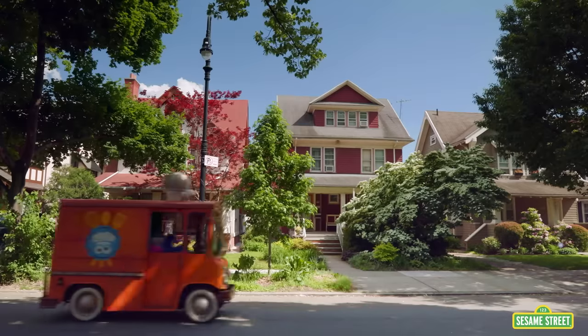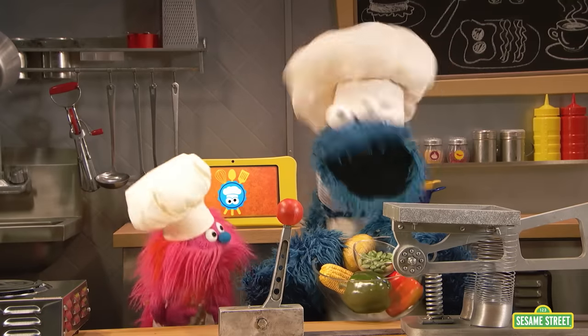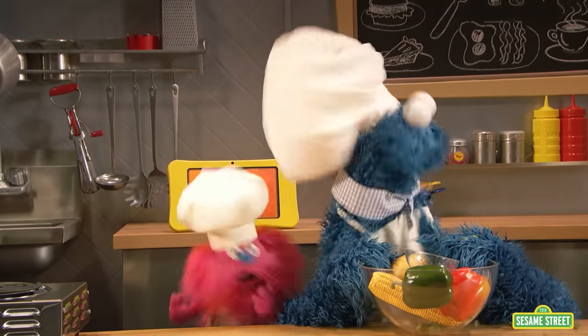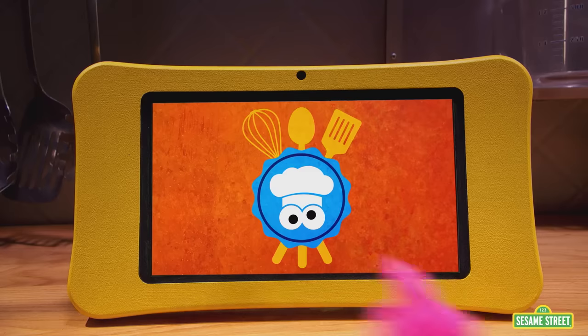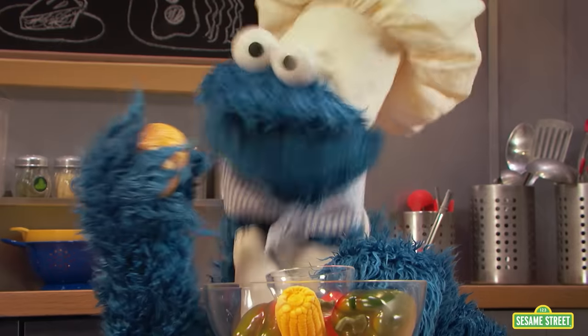Here. This is a gift from me. Thank you, Mr. Farmer Guy. We got onions from the farm. Okay, succotash all here. Order ready. But no, Cookie. You gotta follow the recipe. Oh, yes, recipe. You chop the onion. Okay, chop the onion. Check.